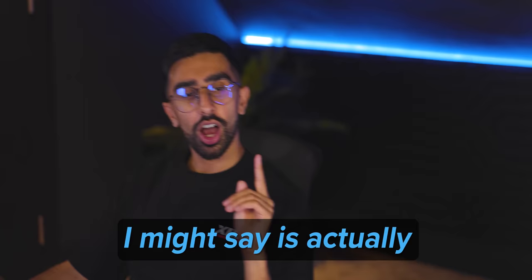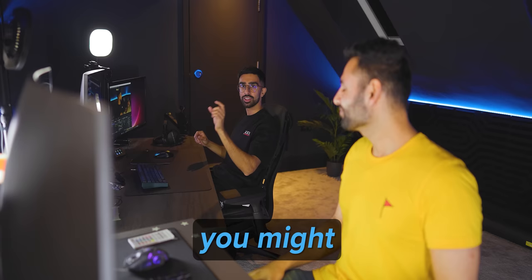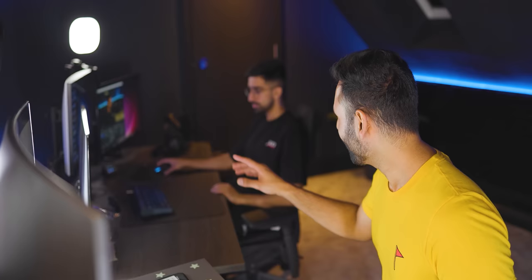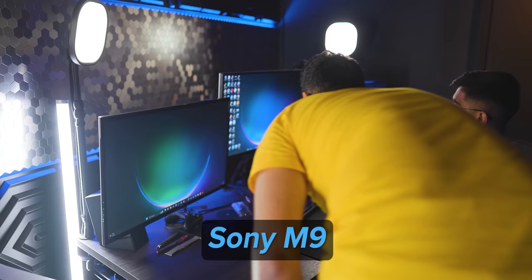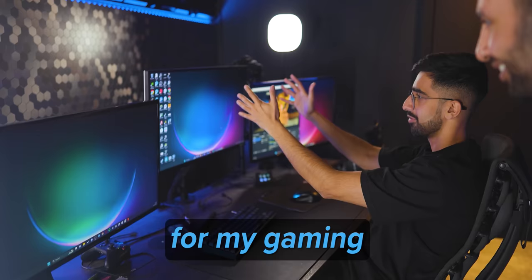Because if you think about it, your field of view, you might pay less attention to something happening on the side of the screen, whereas from my perspective, I've also got less space between me and my monitor. Yeah, you've got probably twice as much room. True. What is the monitor? It's a 240 hertz. Yeah, you've actually got different monitors. You've got a main one and then a Samsung on either side. Yeah, basically this is the one that's important for my gaming. These ones, they're just to display information.